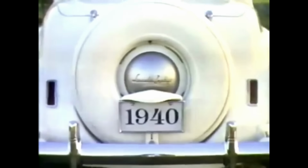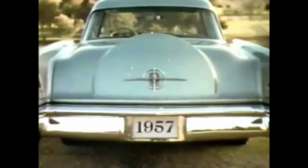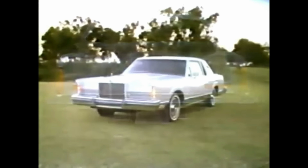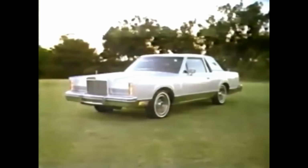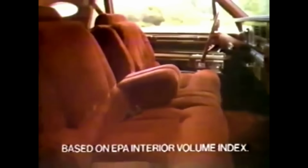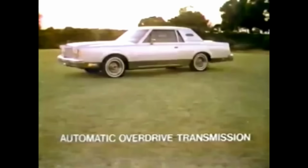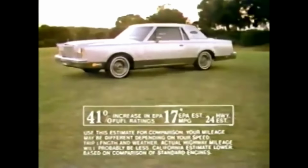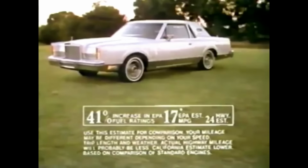From the very beginning, Continental Mark has been one of the highest forms of automotive expression. Through the years, its essence has remained unmistakably Mark. Now there's a new Mark. The 1980 Continental Mark VI, with Mark originality in its styling and the craftsmanship you've come to expect in such an automobile. Inside you'll find even more room than last year, and new, timely technology, like an instrument panel that actually articulates, an electronic brain that manages 5 separate engine functions, and a new automatic overdrive transmission. And for 1980, there's a remarkable 41% improvement in EPA estimated miles per gallon over last year.